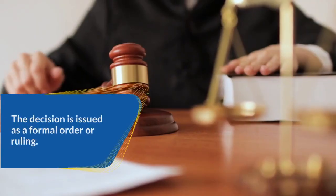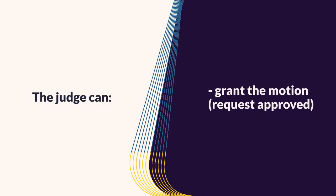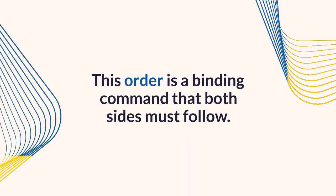Finally, after reviewing all the documents and listening to any oral arguments, the judge makes a decision. This decision is issued as a formal order or ruling. The judge can do one of three things. They can grant the motion, meaning the request is approved, they can deny the motion, meaning the request is rejected, or they can grant it in part and deny it in part, giving the moving party some, but not all, of what they asked for. This order is a binding command that both sides must follow, moving the case one step closer to its conclusion.